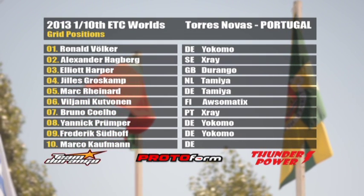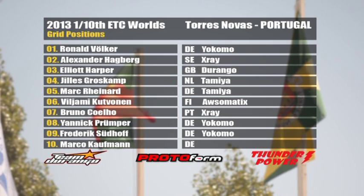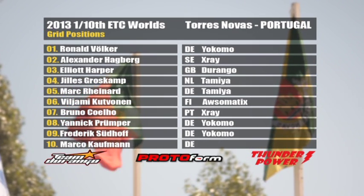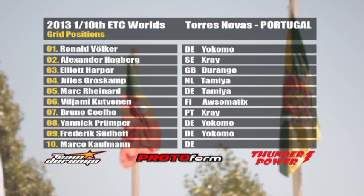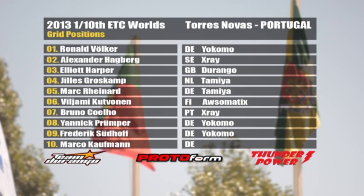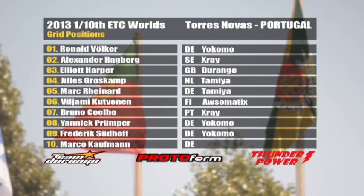Ronald Volker is the best of the qualifiers in first position. Alex Hagberg in second. Elliot Harper from the UK in third. Gilles Grooskamp, the Dutchman, is he going to get some good luck and a victory? Fourth position for him, ahead of multiple champion Mark Reinhardt from Germany in fifth position.